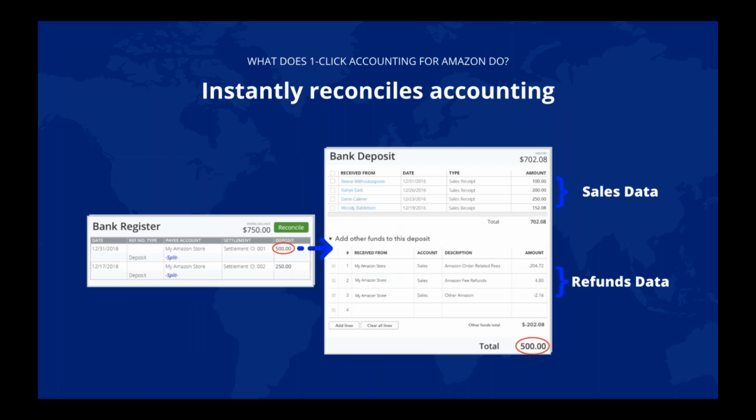Once all the information's there, it instantly reconciles your accounting. So you have, on one hand, in your QuickBooks or NetSuite, your bank register, and you'll be able to reconcile a deposit. So you'll see a deposit from Amazon Store. That's a single deposit that comes from the settlement report, and you'll be able to drill into that, and you'll see the entire deposit, including all of the sales data, all of the different orders that you have in there, and all of the refunds data, and all of the different fees and information that is applicable to this right in here in your bank register. So it's a very, very easy way to reconcile your accounting settlement items and your orders from Amazon into the deposit that you get from Amazon during that settlement range.